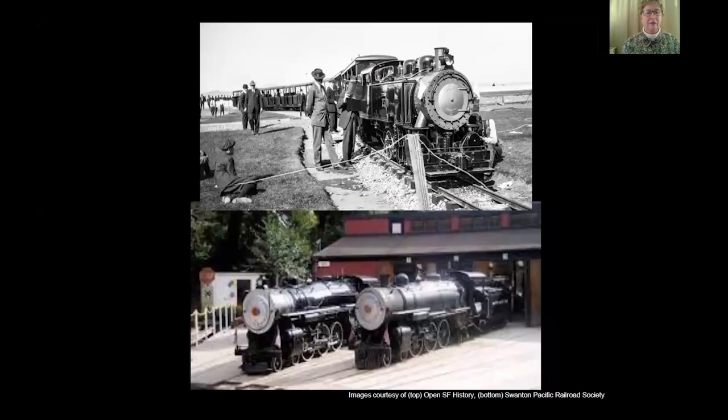Another railroad was the Overfair Railway during the fair, but there is a legacy. This was the brainchild designed and built by an Oakland resident named Louis McDermott, and he was commissioned by the Exposition Company to design this one-third scale model of Southern Pacific locomotives. And it ran between Fort Mason and the Presidio. That must have been absolutely a joy. And actually, you can see below, some of his cars are really still functioning. They are part of the Swanton Pacific Railroad Society Museum in San Luis Obispo. Still there, still working.